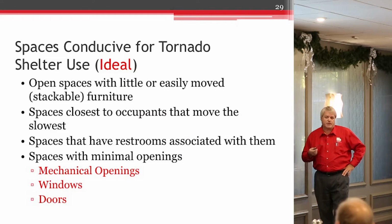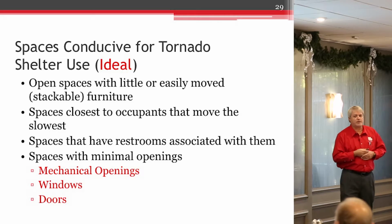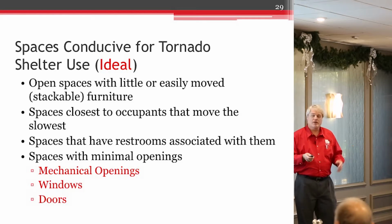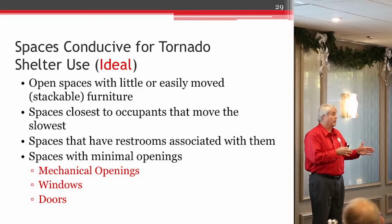So looking at spaces that are conducive for shelter use, you're really looking for open floor space where you can easily move stackable furniture out of the way quickly. And when I say quickly, I mean within 5 minutes. So that's the ideal. Look for spaces closest to the occupants that move the slowest. In schools, who moves the slowest? It's little dandelion pickers, right? The world's a whole new experience to them, and they're taking it all in. They're not worried about moving very quick. Versus a junior in high school, maybe on the football team, who can move pretty darn quick. So for those people that move slow, you'd like to have that shelter a little bit closer to them.